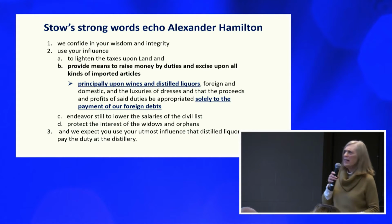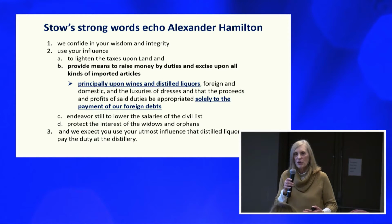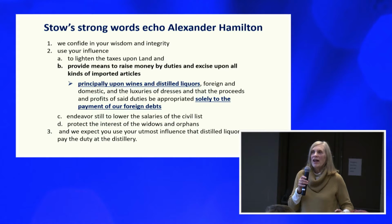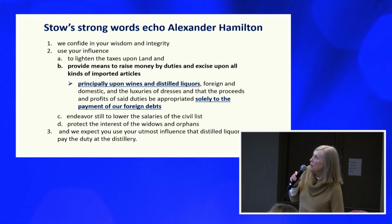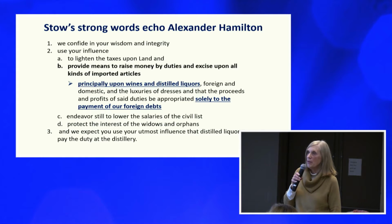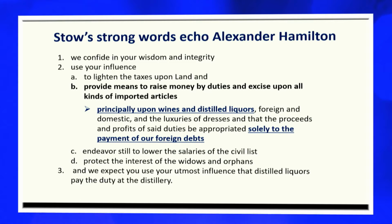Use your influence to lighten the taxes upon the land and provide means to raise money by duties and excise upon all kinds of imported articles, principally upon wines and distilled liquors, foreign and domestic, and the luxury of dresses. Because, ladies, we've been making all of our clothes, and now they're importing them from Europe. And people aren't too happy about this because they're coming in cheaper. And that proceeds and profits of said duties be appropriated solely to the payment of our foreign debts. That's Alexander Hamilton right there. We have to pay our debts. Endeavor to lower the salaries of the civil list, protect the interest of widows and orphans, and we expect you to use your utmost influence that the distilled liquors pay the duty at the distillery.